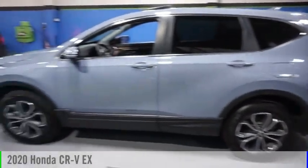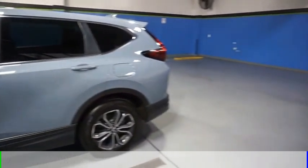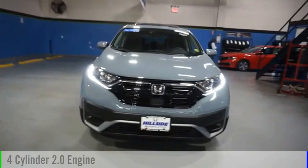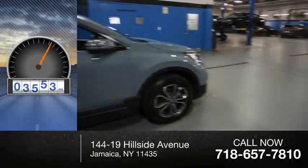Stop by and take a look at the 2020 CR-V. This vehicle is powered by an all-wheel drive, 4-cylinder, 2.0-liter engine and comes with a continuously variable transmission. This vehicle has less than 5,000 miles.